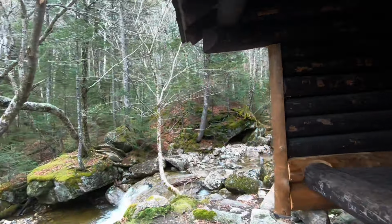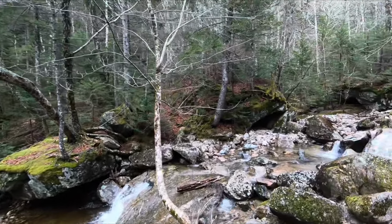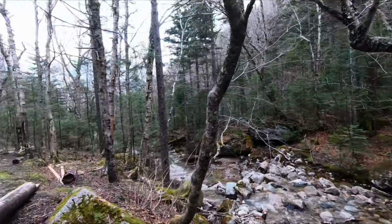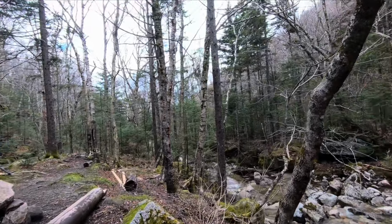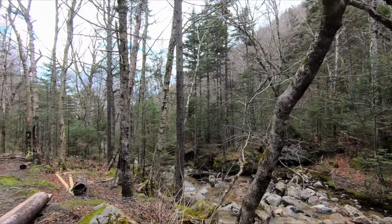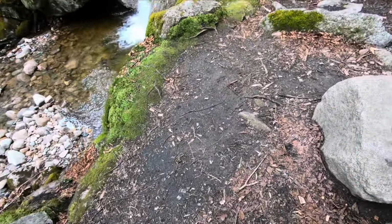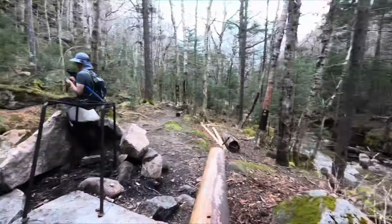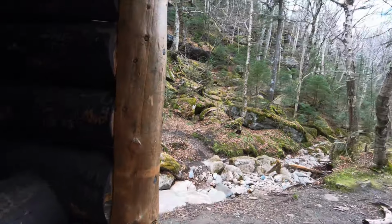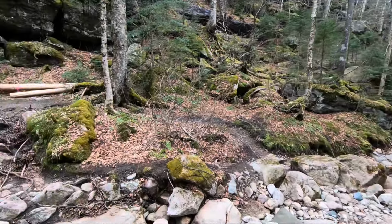And it is literally right on the water. So there's really no place for a tent. If you come up here and it's full, you'd have to go down a little bit. Or if you had a very small tent, you'd be right there. And I don't know where the privy is, but there's gotta be one. Usually it's back a little bit.